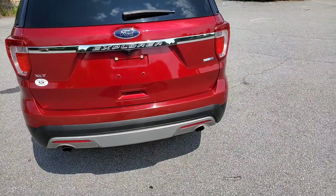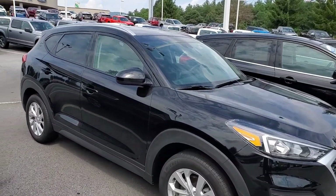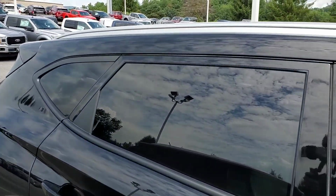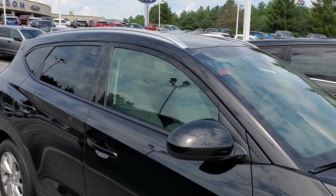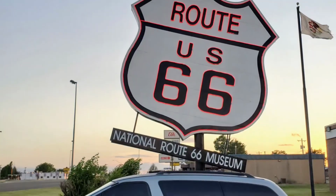So that could be something that would really help you there. Something else I'd recommend, especially if you're going to be doing any kind of travels in the warmer months, is to go ahead and get your windows tinted. For us, being out in the desert and having the windows tinted made a huge difference in how we were able to work with the AC.